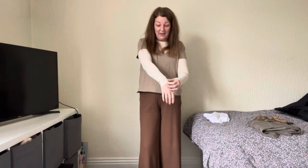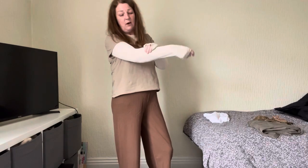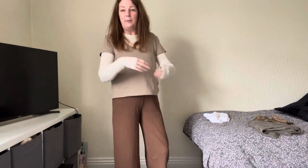This is, I want to get this in black as well. I'm going to look to see if they've got any of these in a sort of black colour, or browns or something like that, because I just really like being able to put a really fine knit long sleeve on under other things. So happy with both of them.